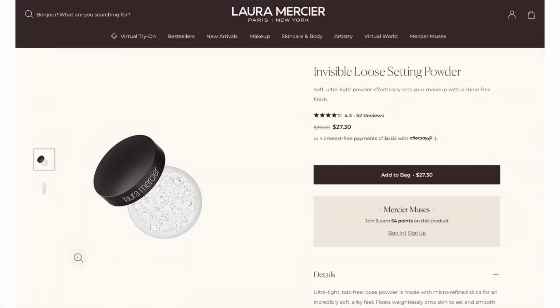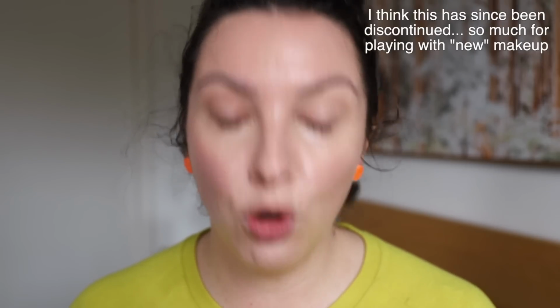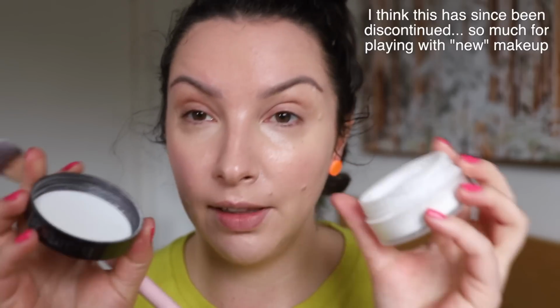This is the Invisible Loose Setting Powder in Universal. I didn't buy it recently. I actually had it in the back of my drawer for years, but I only opened it last week. So I'm still figuring out if I like it. I've used the other, slightly tinted powder, which I also have a backup of in my drawer somewhere. But this white one I never used before opening it up last week. So I'm going to tap some off and use it very lightly.